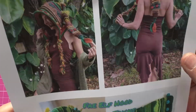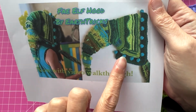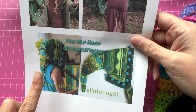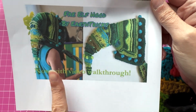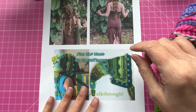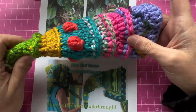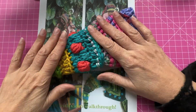But yeah, I think it's really cool, and I also like this green weight that my daughter would probably like as well, because she likes the greens at the moment. And if you get stuck on any particular points, this pattern has a walkthrough. So there is a video linkage within this pattern that you can go and click on to find out how to make the rest of it. But this is as far as I've got so far, and I'm really enjoying this immensely.